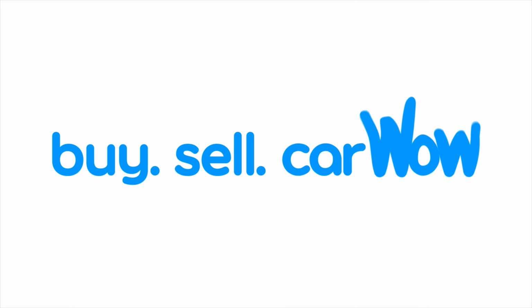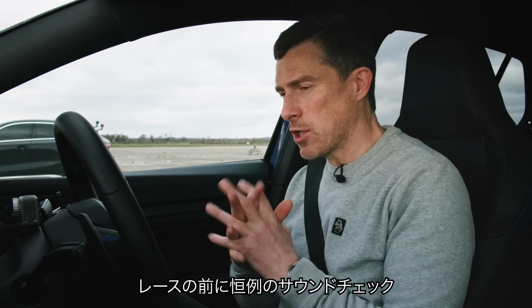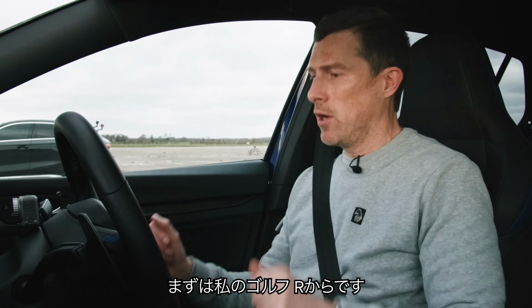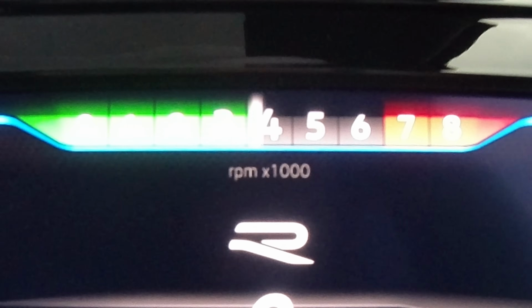Now before we race, the thing we want to do is a customary Car Wow sound check. I'm going to start off by revving up this Golf R. Where is the soft limiter? Is there one? Hopefully not. There's not.